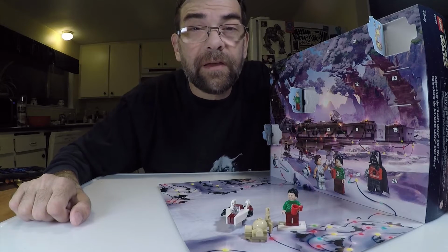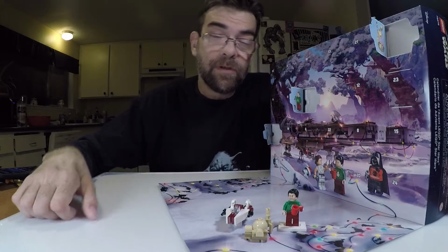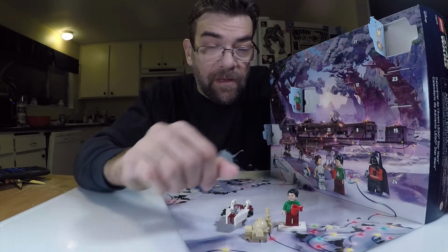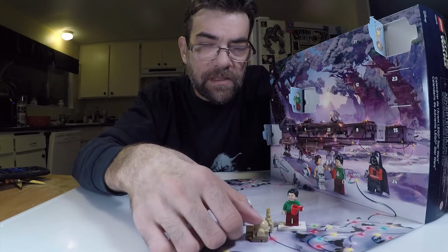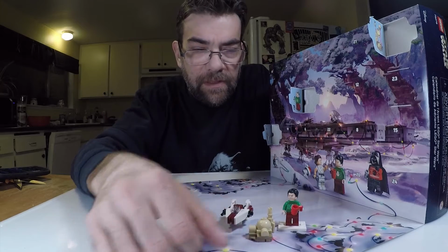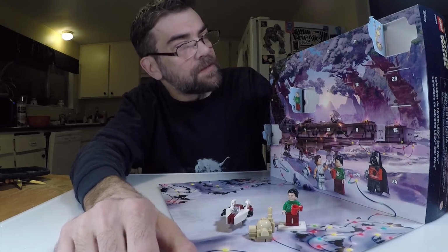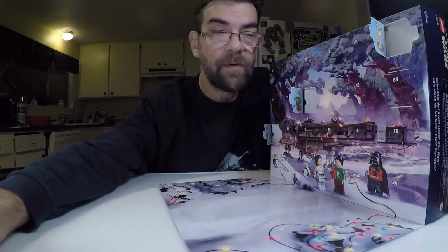All right, welcome back. It's day four for the Star Wars Advent Calendar. Day one, we got the A-Wing. Day two, we got Ugly Sweater Poe. And day three, we got Luke's farm hut on Tatooine. And so we're going to bust open window number four today and move these guys out of the way.